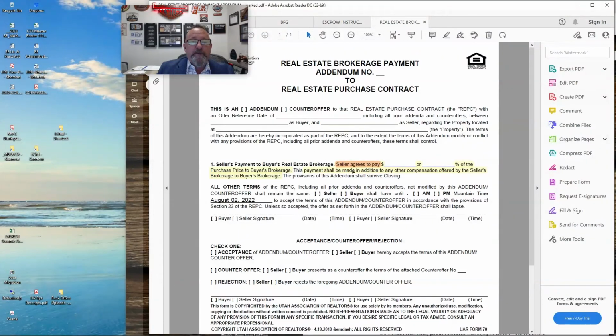Because it says here this payment shall be made in addition to any other compensation offered by the seller's brokerage, and they're going to pay it to the buyer's brokerage. In other words, the seller, to make this deal happen, is willing to pay some of the buyer's commitment to their brokerage, or on behalf of them, to make this deal happen. This is the third correct way to make those modifications. So those are the appropriate vehicles. Remember the differences between escrow instructions, addenda to the ERS and EBB, and the real estate brokerage payment addendum.